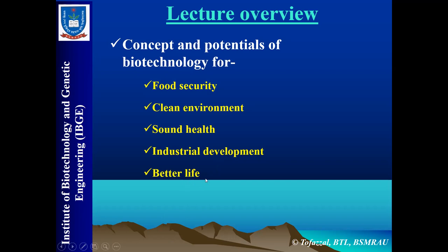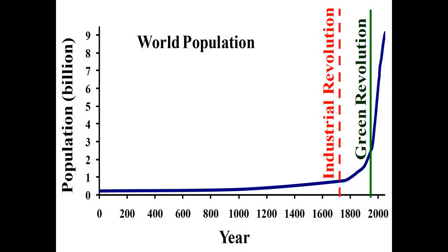Better life, yes, our ultimate goal is to ensure a better and safe life for humans. For example, COVID-19 is destroying our system, our life, and it made a paradigm shift in human activity on this earth.